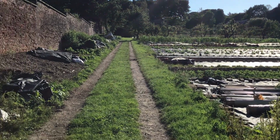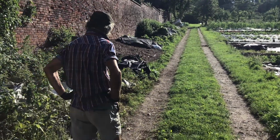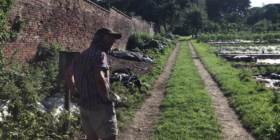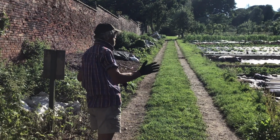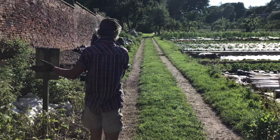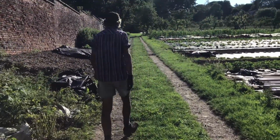As you can see, it's a walled garden. The walls are original. We've been spending a lot of time restoring them. And there's about 3 acres of land in here. There's a north garden, which we're going to look at in a moment. There's a south garden on the other side. So if we come in a little bit closer at the garden.